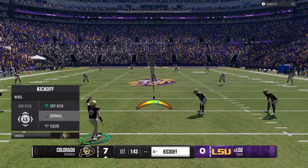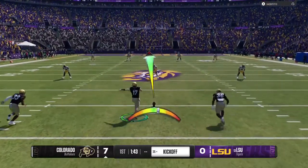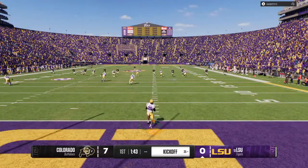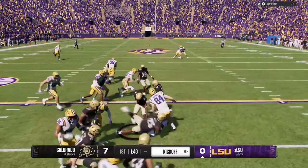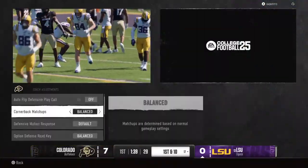Almost ready to kick it away after scoring the touchdown. Looks as if the returner will try and field this one. Ooh. Didn't find any crease in that kickoff coverage, and he'll be stopped at the 17.